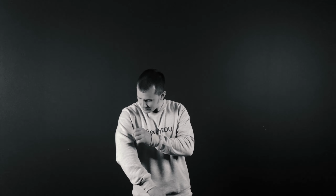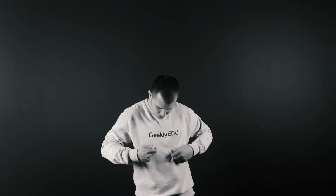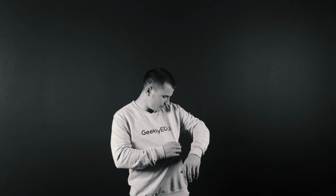I love this sweater, but it doesn't have enough pockets. Do we have a variant with more pockets for stuff? That would be really cool, you know? I don't know, I just need pockets for all kinds of stuff. Just, you know, pockets.